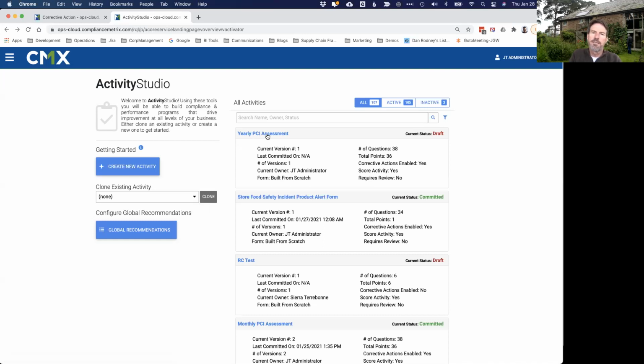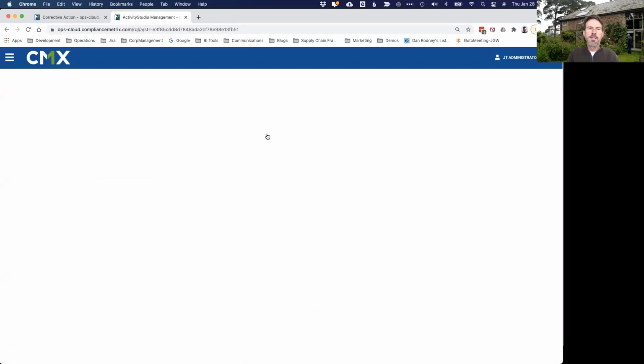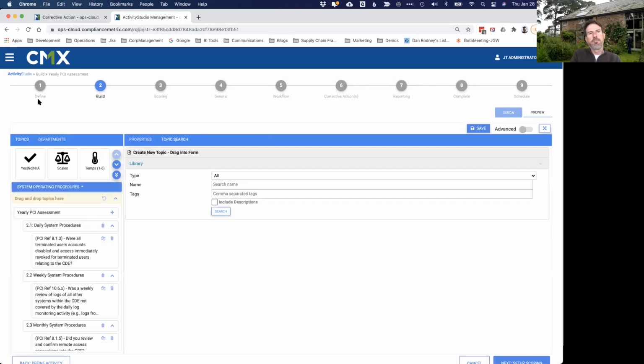I've already done that, so I'm just going to click in, and I called it yearly PCI. And here you'll see there's a set of 9 steps basically to deploy an activity. I'm already past the define activity step, which is where I say what I want to call it. If I want to do anything too crazy, I could configure some advanced things there.